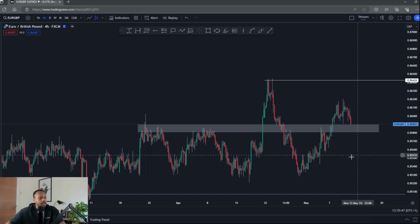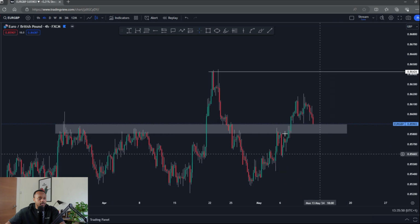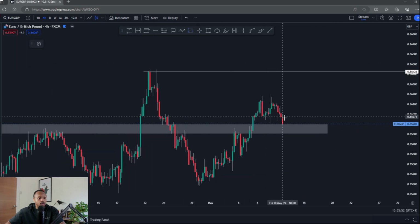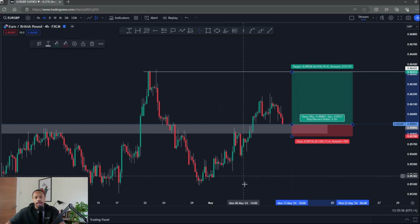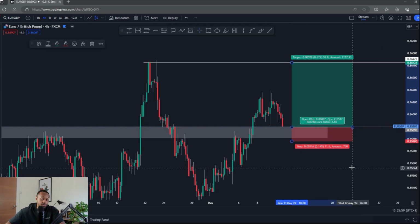But if you are eager to trade it, this is a big level. Let's see if it can hold that support. And in turn, if we do hold, this could be a really nice place for entry and take advantage of a move back to that high there at 0.864 for next week.